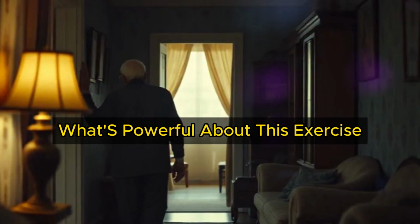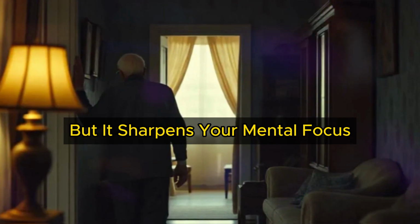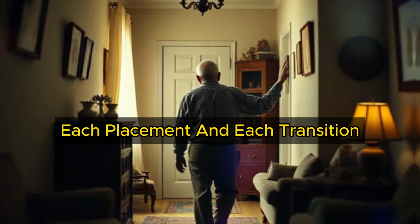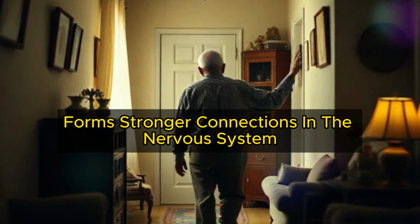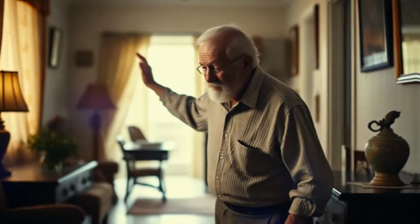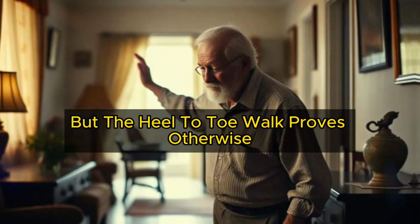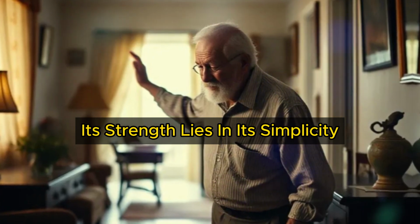What's powerful about this exercise is that it not only improves your physical balance, but it sharpens your mental focus. Your brain must actively process each movement, each placement, and each transition. That ongoing attention forms stronger connections in the nervous system, which helps prevent slips and missteps in everyday life. Some people think balance exercises need to be intense or dramatic to be effective, but the heel-to-toe walk proves otherwise. Its strength lies in its simplicity.